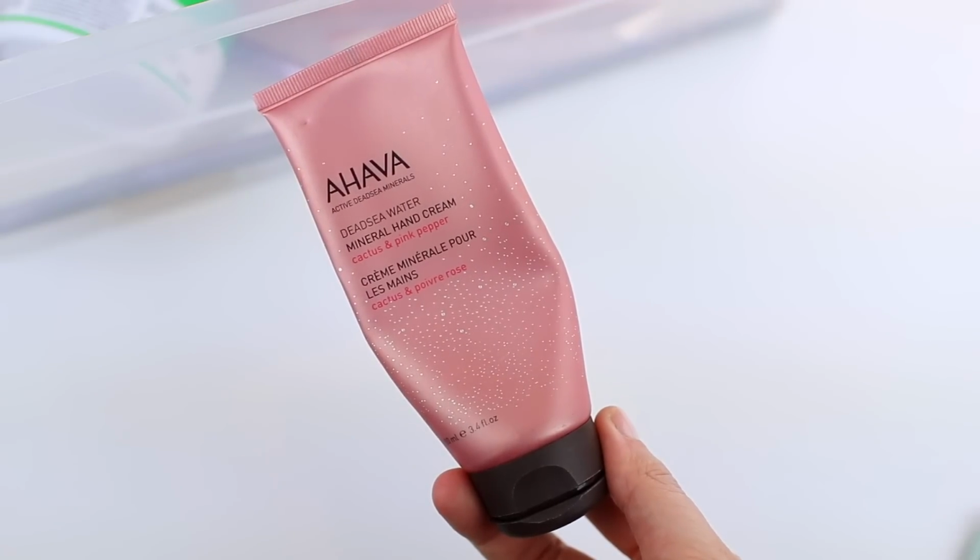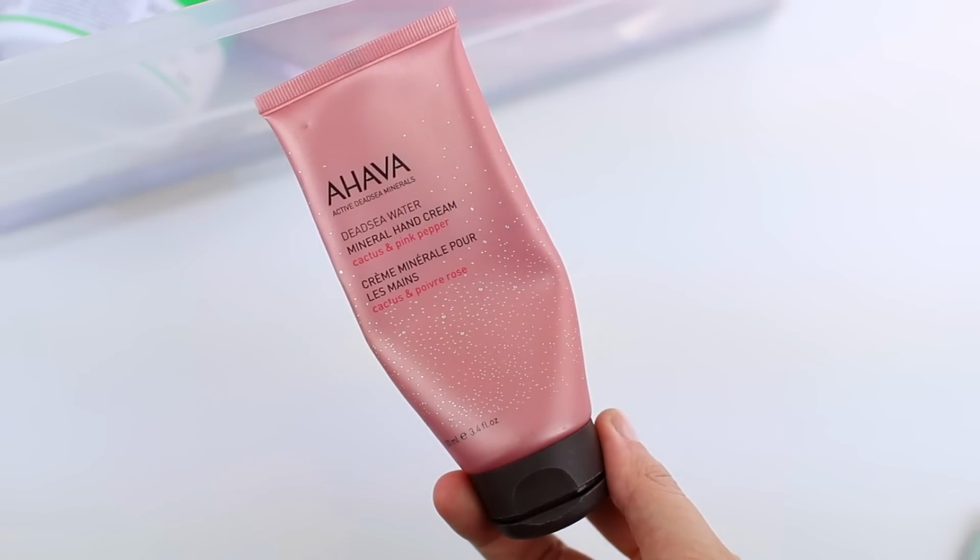The last thing I used up is the Ahava Mineral Hand Cream. This one is Cactus and Pink Pepper. I had this forever. It took me so long to use it up, but I finally did. I really like the actual texture of this product because it's not too moisturizing or too greasy, and when I use hand cream, I want it to sink in very quickly so I can go back to typing or doing whatever I'm doing, and this was the perfect texture for me.